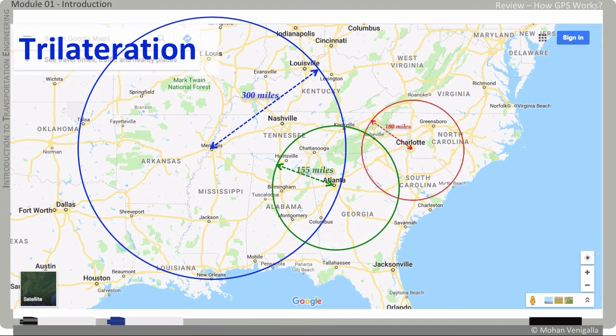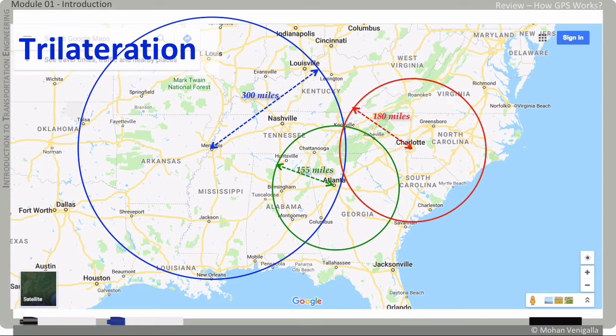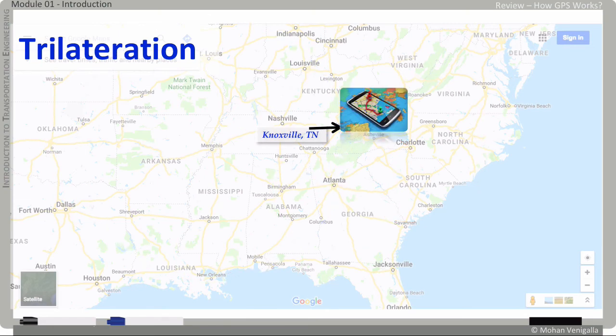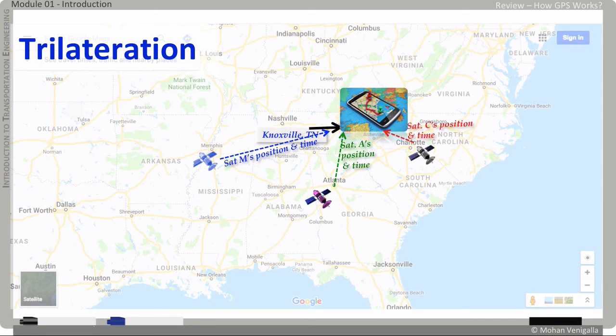And I give you a third reference point. It's 180 miles from Charlotte, North Carolina. Bingo. The town where I went to college is Knoxville, Tennessee. And if you just replace these cities with 3 satellites, each sending its position and time, for a receiver in Knoxville, Tennessee, you will know where Knoxville is, with reference to its absolute location. And this is the principle at work here.